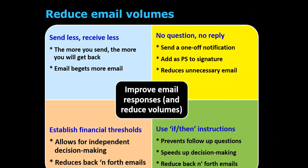I was just in a meeting today where the fellow was saying, gee, I find that the less email I send, the less I get back, and that's a key rule. The more you send, the more you will get. One email seems to breed more and more email.